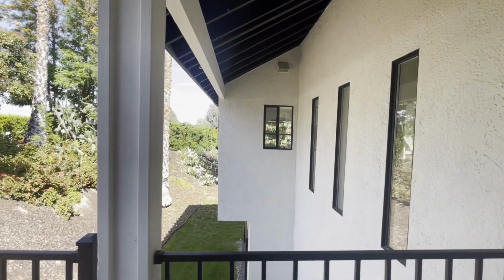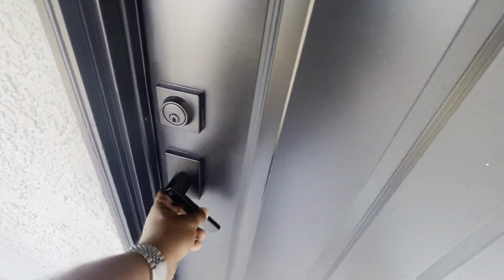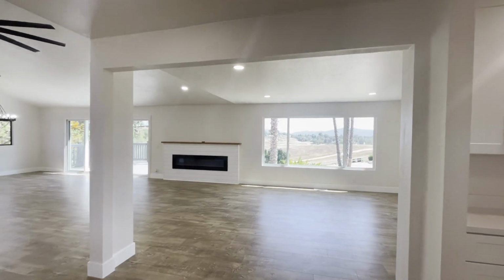But as you can see, everything's been painted. The outside has been fully painted, and the inside as well. And it's just an extremely nice property. Again, I will find out what the year is shortly. All right, so coming on in.